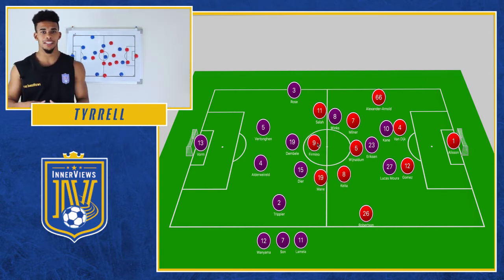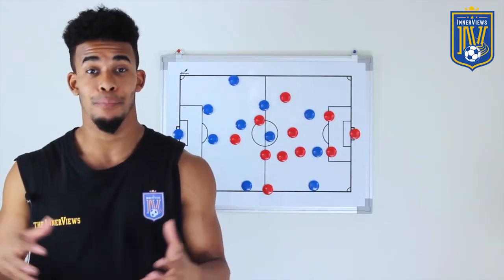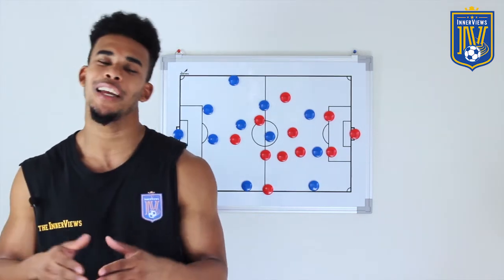They had their opening chances to start the game. Firmino was playing two different roles in creating chances. And because of the way they were shaped, they forced Spurs into issues. And we'll get to that right now.